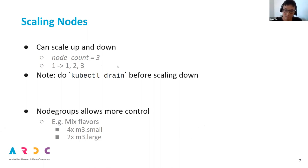It can scale down also. Scaling down is simply an instruction to Nova to delete a node. So one of the things you have to remember is that it's better to do a kubectl drain before you scale down. This will allow Kubernetes to handle the pods properly, like move them away and not schedule any new jobs to the node. Then when you destroy the node, it will have less of an impact.